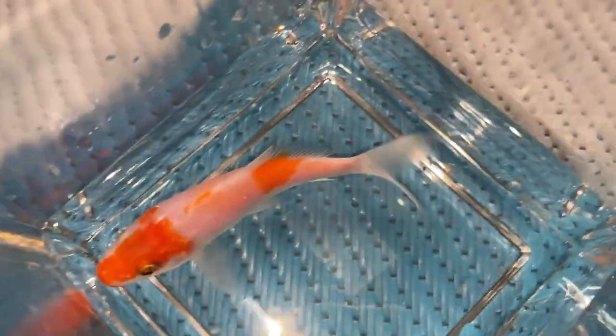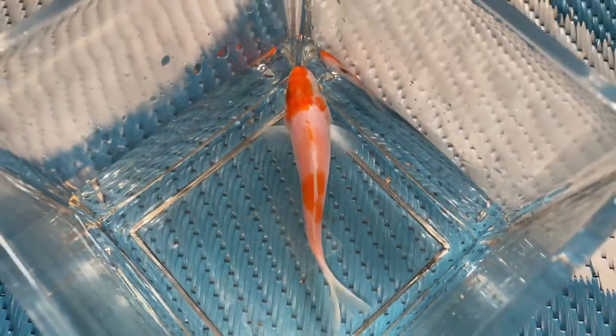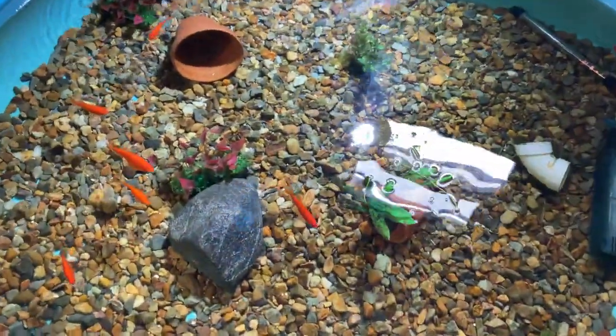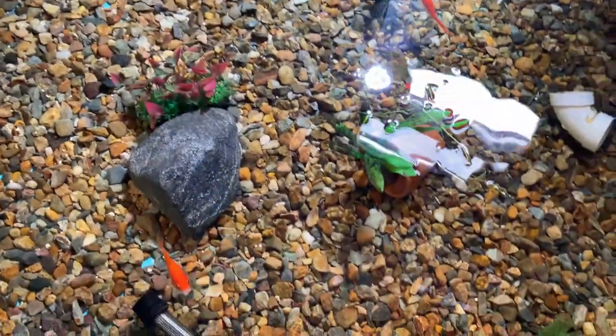I just wanted a new koi and the shipping charge was already pretty high, so I figured why not get something else. So Tay picked him out. This is where he will be going. Everybody's doing great. I love it. I love when the goldfish just come right up to the top like that. But things are going great in here.